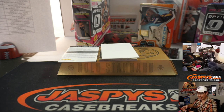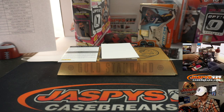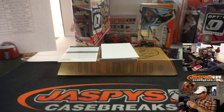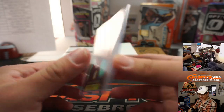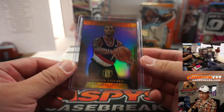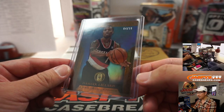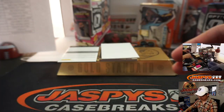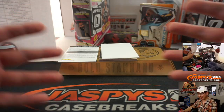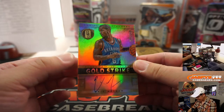Wait, is that Lillard a rookie? Wait, this is 12. Right, I keep forgetting about this mixed draft class. They don't put RC on here. That goes to James Beadle and the Trailblazers. He had another Dame rookie from earlier too. There was a lockout, so they put like two seasons in one. It got weird. Gold Strike autograph.